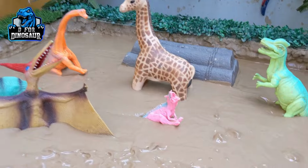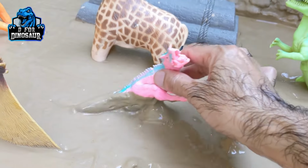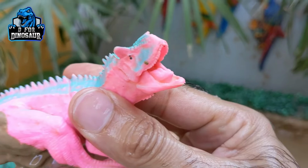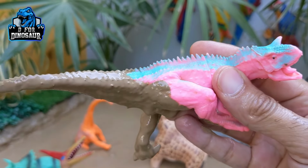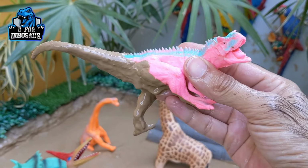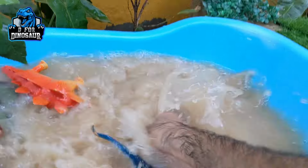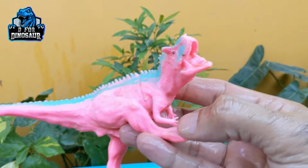Let's see what we have next. And the next one is a Carnotaurus, which is another carnivore and a spiky dinosaur. As you can see the spikes and his long tail. Let's make him clean. Here we go, Carnotaurus.